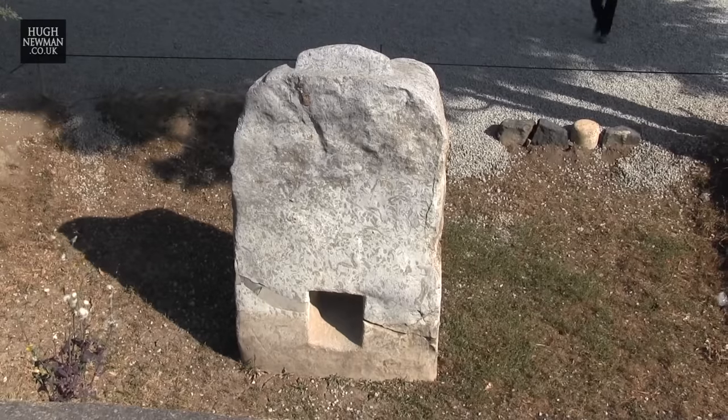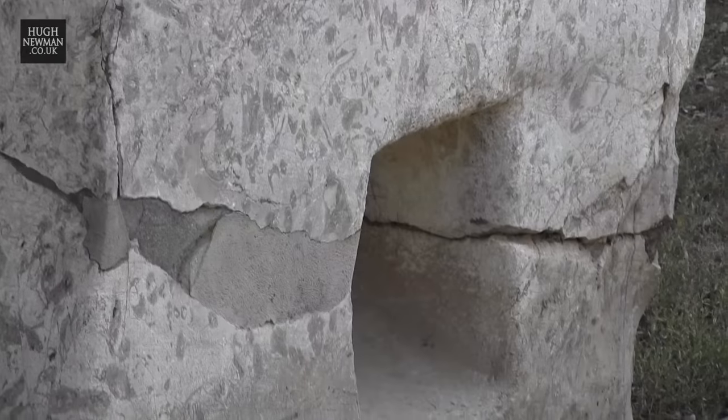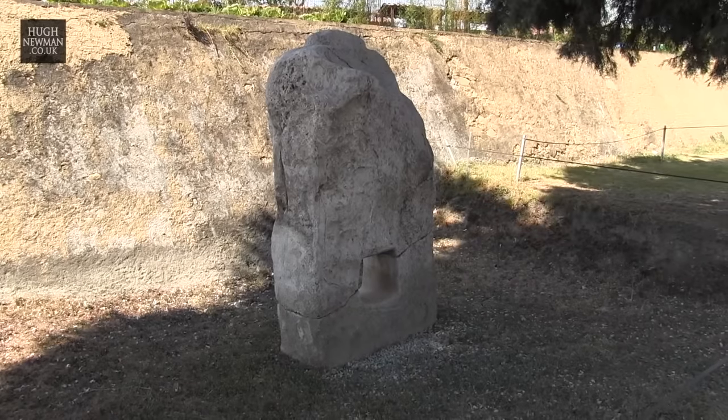But it's the mortise and tenon joint on top which fascinates me because it looks like it was part of a kind of construction, like there were lintels on top of it. Whether this was the case, we don't know, because this is all that's left and a few scattered pieces of stone in the area. But it's one of these anomalies here at Cholula. It could be an Olmec marker, you know, it could be one of their stones here, which is similar to what we see in other parts of the Olmec world.